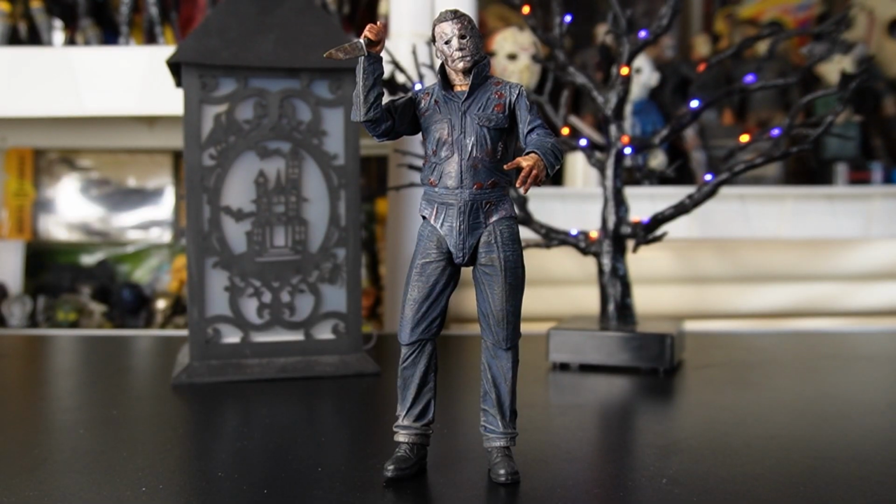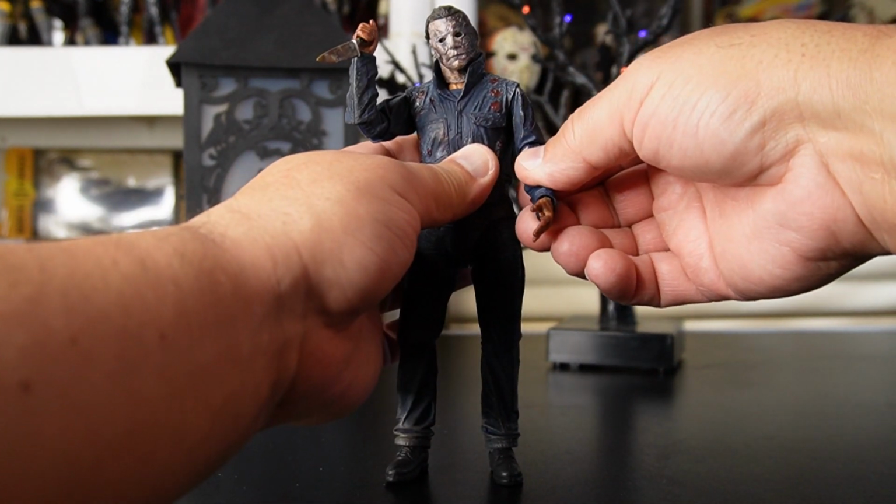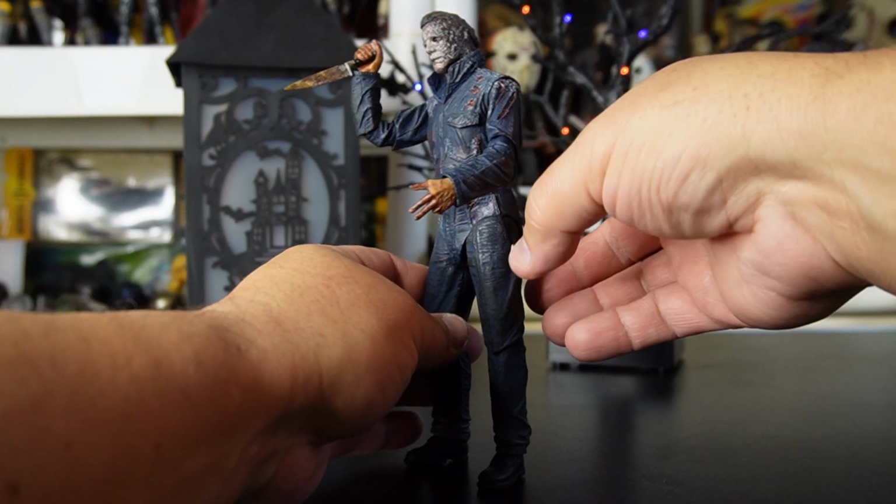All right, so what it was, I happened to have the camera in front of me and I'm reaching and everything else. I couldn't get it right. That was my bad, folks. But as you could tell right there, look at how that looks with the hand.